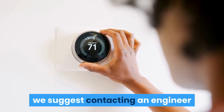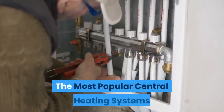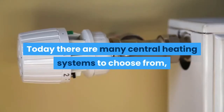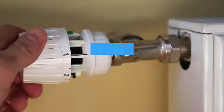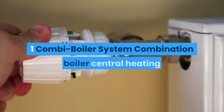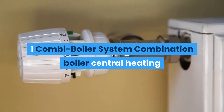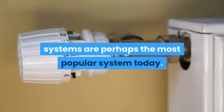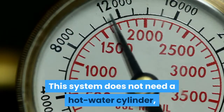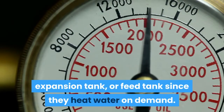The most popular central heating systems. Today there are many central heating systems to choose from, which fall into different categories. These include: 1. Combi boiler system. Combination boiler central heating systems are perhaps the most popular system today. This system does not need a hot water cylinder, expansion tank, or feed tank since they heat water on demand.